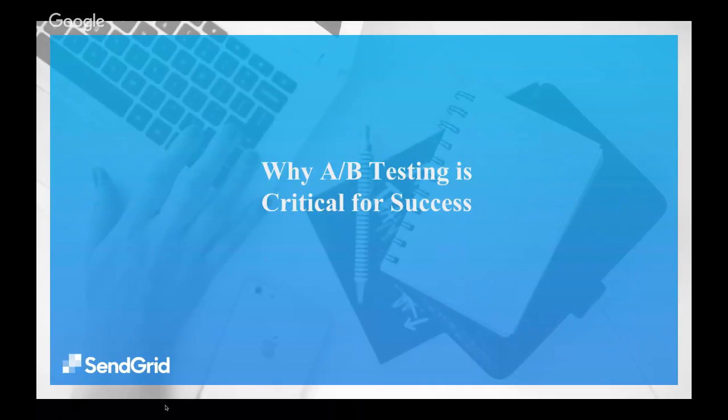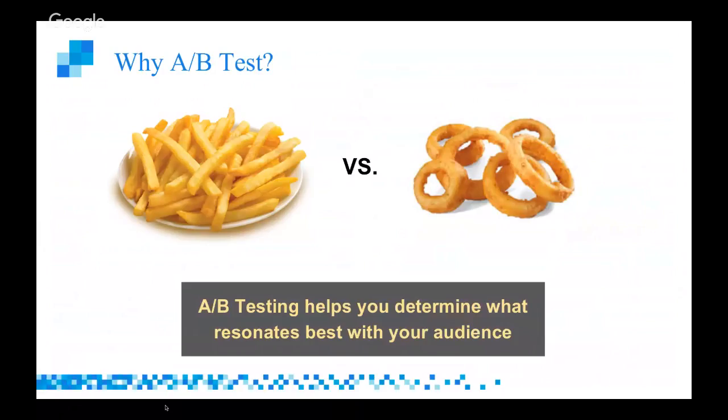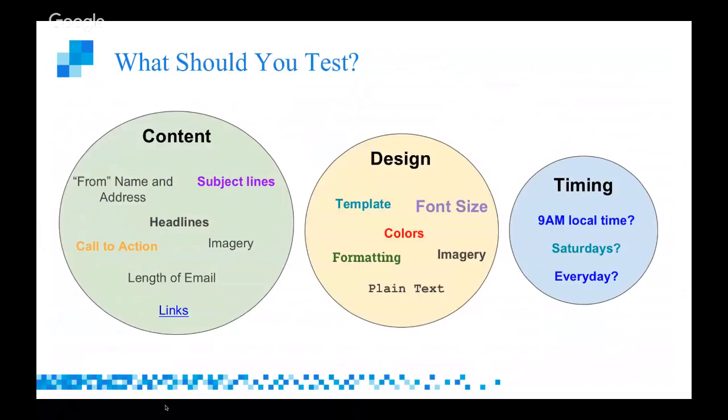All right, so A/B testing. We've talked about it throughout the presentation today, but one of the basics is that it helps you determine your audience behavior, what resonates with them, how to articulate your messaging, and how to reach them in a way that provides value to them and puts them front and center. Throughout the presentation, we've talked about three main things: content, design, but also timing. So when you think about A/B testing, these are some of the biggest buckets that you should be thinking about. How to A/B test your content.